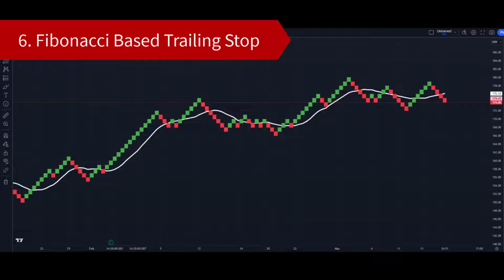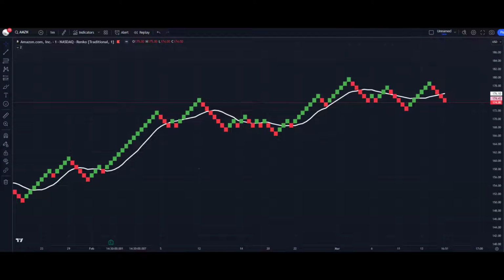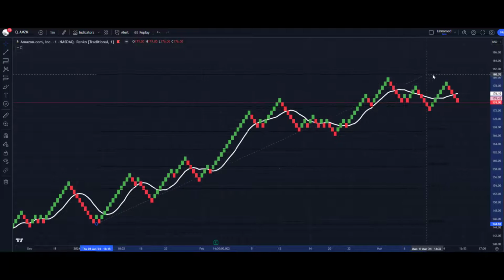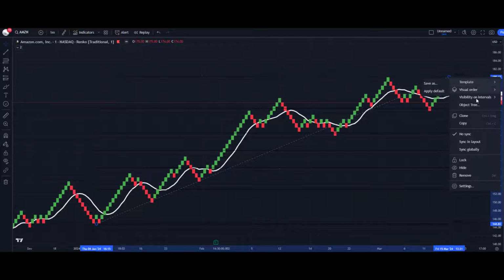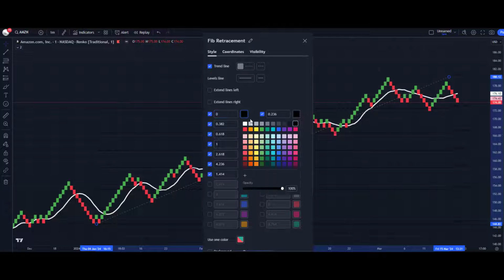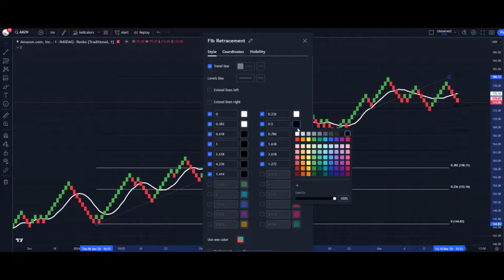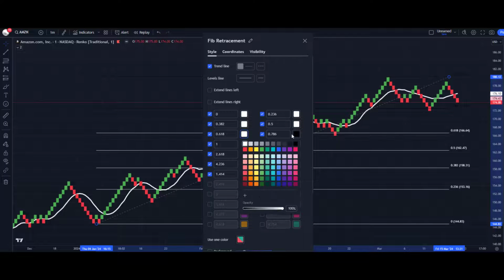Next up, we're going to use Fibonacci as our trailing stop approach, a more aggressive Fibonacci setup. Now, we've got Amazon here, $1 block size, and you can clearly pick the lows and the highs here. So you might, more traditionally, get your Fibonacci set up something like that. Let's just color those in so we can see more clearly what that looks like. But Fibonacci is a fantastic tool for trailing stops.